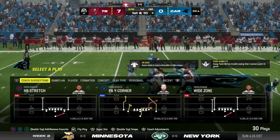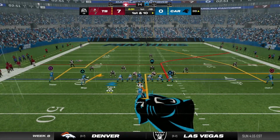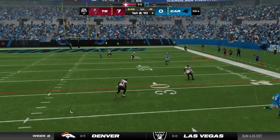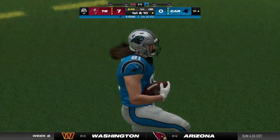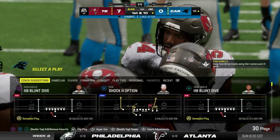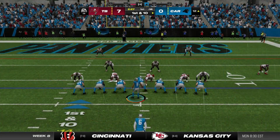Easy 8-yard connection there to DJ Chark. Now 1st and 10. Play action for the Panthers as he goes deep for Hurst, who makes the grab and is out of bounds at the 12. What a grab by Hayden Hurst. He's been doing that all year as the Panthers' leading receiver.